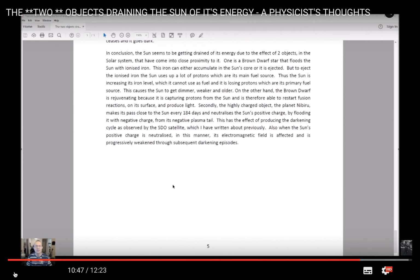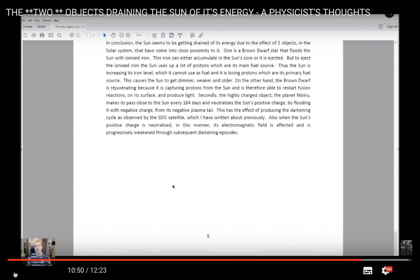In conclusion, the sun seems to be getting drained of its energy due to the effect of two objects in our solar system that have come into close proximity to it. One is a brown dwarf star that floods the sun with ionized iron. This iron can either accumulate in the sun's core or it is ejected. But to eject the ionized iron, the sun uses up a lot of protons, which are its main fuel source. Thus the sun is increasing its iron level, which it cannot use as fuel, and it is losing protons, which are its primary fuel source. This causes the sun to get dimmer, weaker, and older.